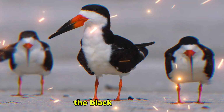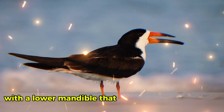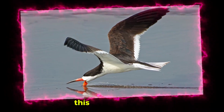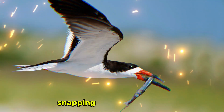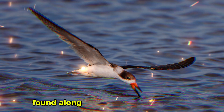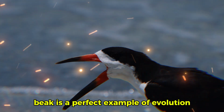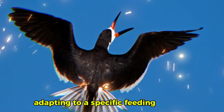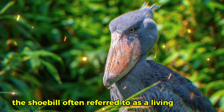At 11th, the black skimmer has one of the most unusual beaks in the bird world, with a lower mandible that is longer than the upper one. This unique design allows the bird to skim the water's surface as it flies, snapping up fish as it goes. Found along coastlines in the Americas, the black skimmer's beak is a perfect example of evolution adapting to a specific feeding method.